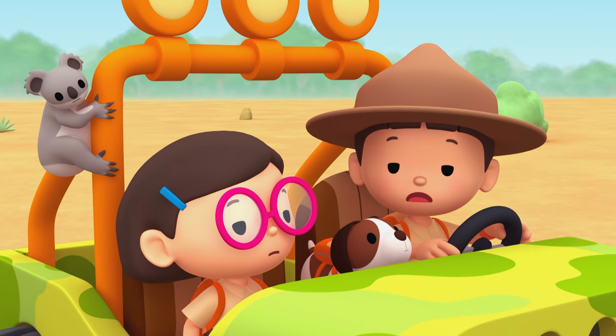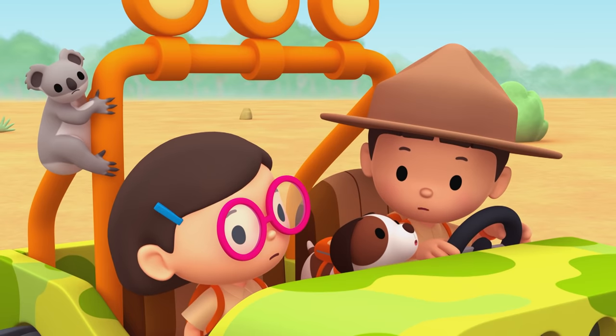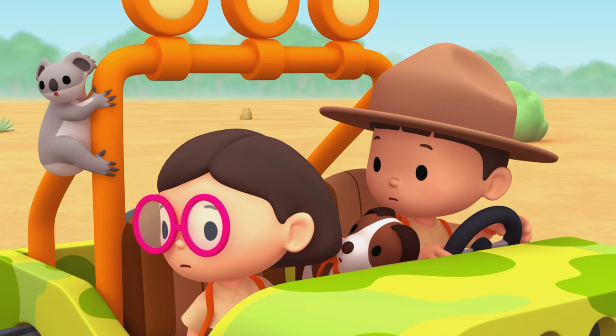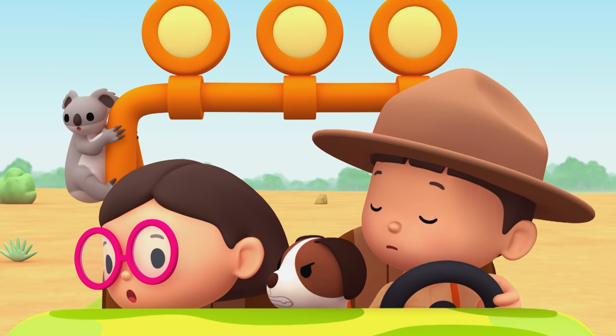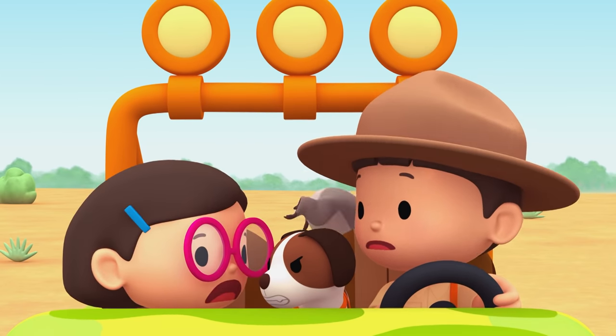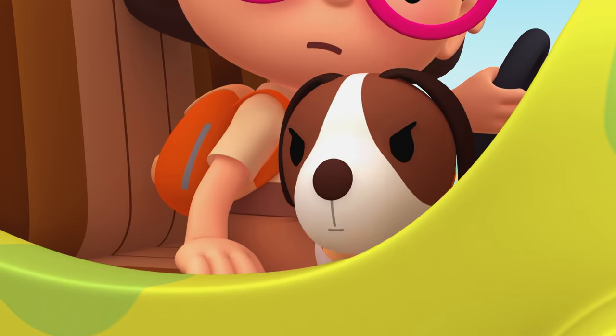Looks like we'll have to cross the creek to take the koala home. Hero, why are you barking? Oh, it's not you, Hero. Oh, no! Where did those ducks come from? No, koala, wait! They're scaring him away.